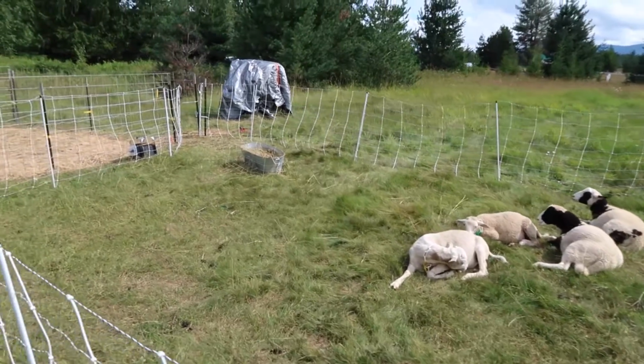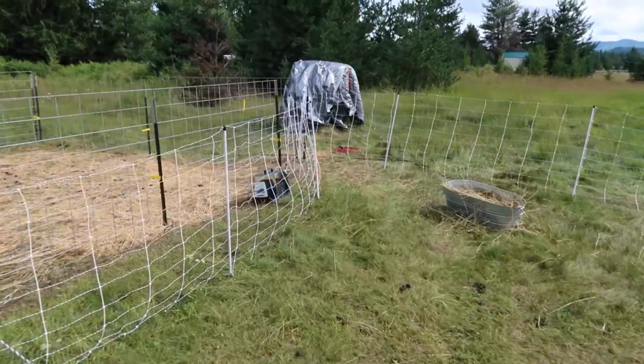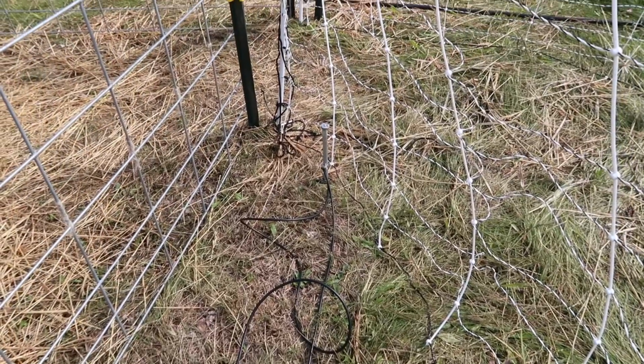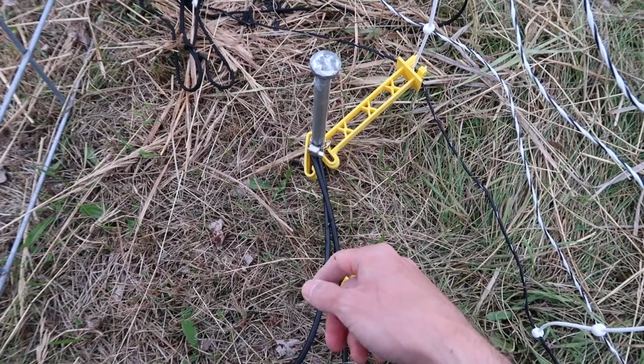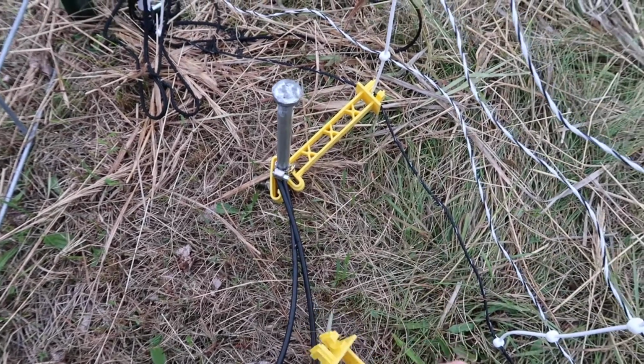So I hear the fence is grounding out somewhere. It's making a really loud click. There it is. It's hitting on that grounding rod right there. So I just put one of these offset devices here, snapped it onto this ground rod, to keep that fence off of it from grounding out.